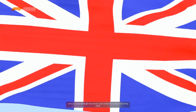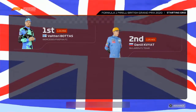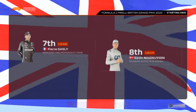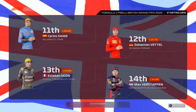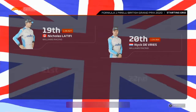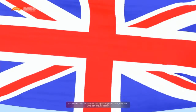Let's run you through the driver grid order for today's exciting race. Valtteri Bottas lines up on pole position and Daniel Ricciardo lines up alongside. Looking at the rest of today's grid, we have Norris, Albon, Luca Giotta, Smith, Gasly, Magnussen, Ricciardo and Charles Leclerc, Sainz, Vettel, Esteban Ocon and Verstappen, Stroll, Joe, George Russell and Antonio Giovinazzi, Latifi, De Vries, King and Nobuharu Matsushita. It's almost time for those 5 red lights to go out. Then let's see who can prevail today.